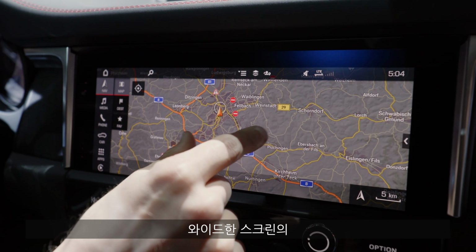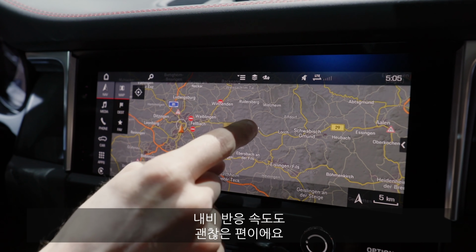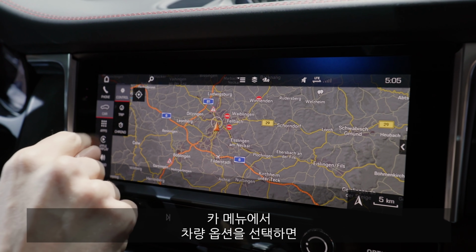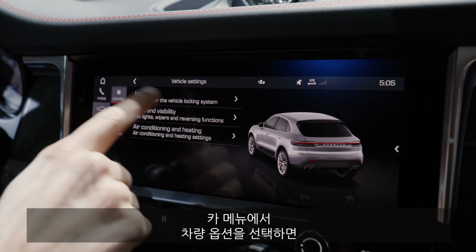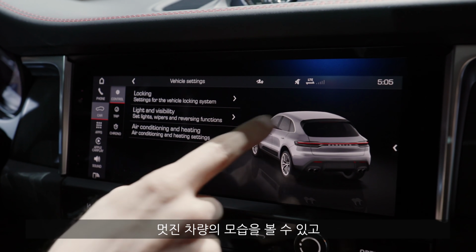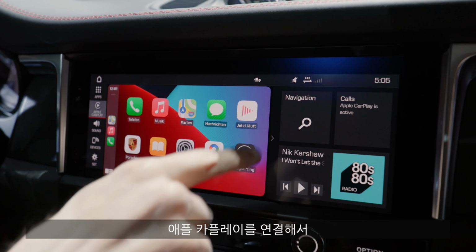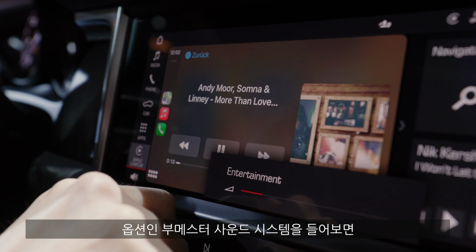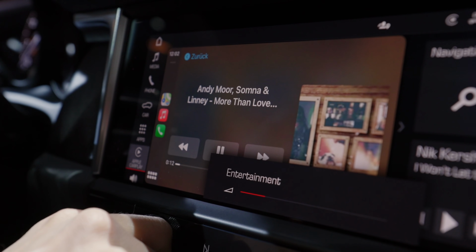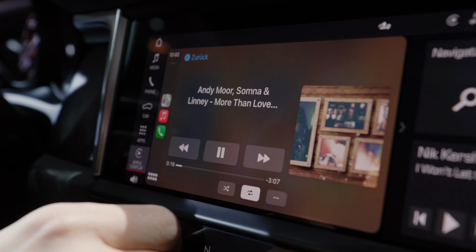Infotainment, really wide display, and so here responsiveness actually also quite okay. Then take a look at the car menu. This is always very interesting because you can check some vehicle options and with nice visualizations here inside. And then the Apple CarPlay integration like this, and sound check of the optional Burmester sound system. Whoa, this has really a great depth to it. Nice.